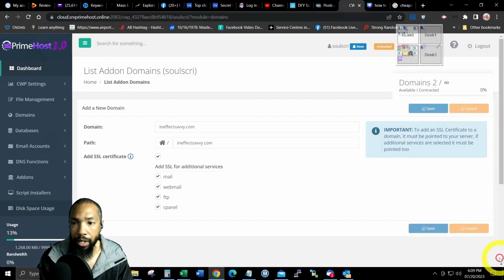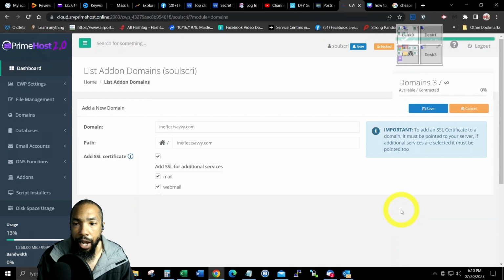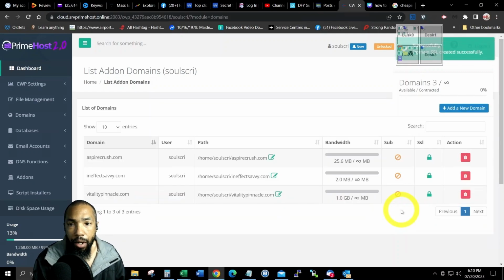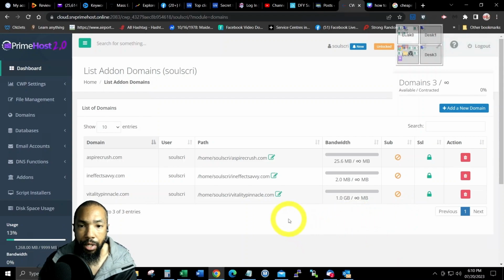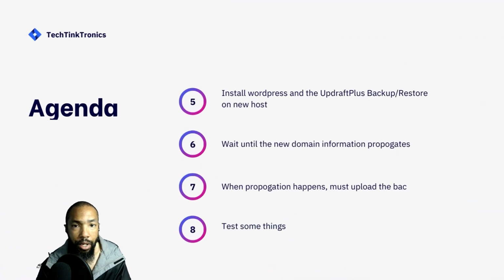It takes a minute, and once it's done, our new host is set up. Then we're going to go next and maybe install the scripts, install WordPress. So on the second part of the agenda, let's look at this. We're going to install WordPress and the UpdraftPlus backup and restore plugin on the new host.